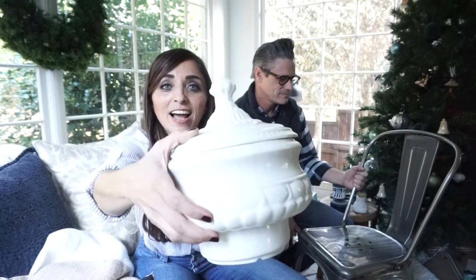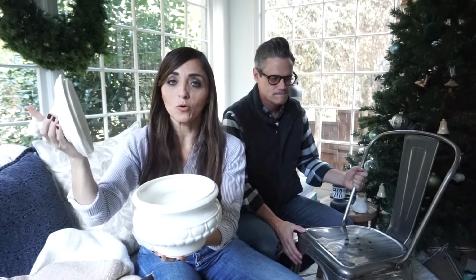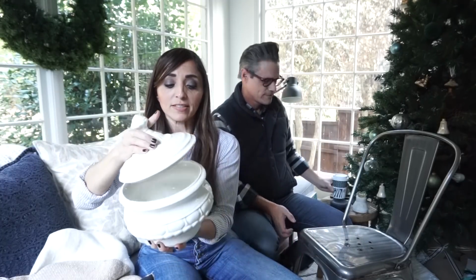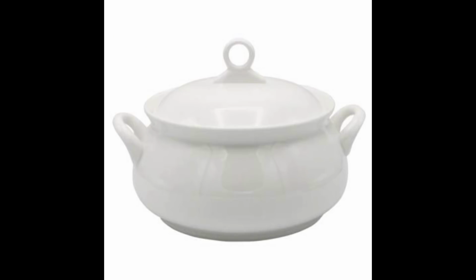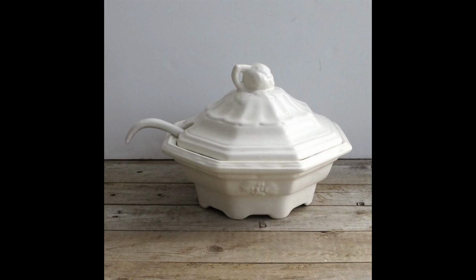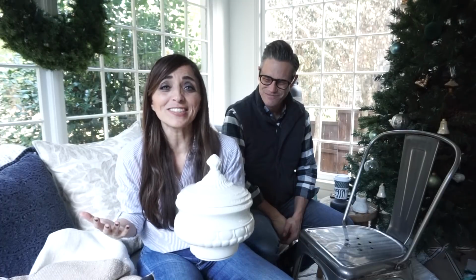Oh my God. I love this. I bought it at the antique market recently, and it's so pretty. I think it's not even marked. It's not specific to a brand or anything, but it's just a vintage tureen, and it looks so good on my shelf. What do you use tureens for? So we don't use it. I have no intention of using it.